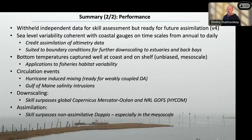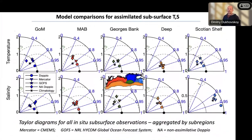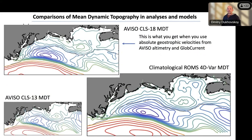And another small question. I noticed that you use SSH anomalies, and I have experience working with RTOFS, which is something similar to GAVs, but we use different techniques for SSH assimilation. We had a lot of problems trying to assimilate SSH anomaly related to big uncertainty in the mean MDT field. So we had better success using ADT SSH, absolute dynamic topography. If you could comment on this as well, it would be great.